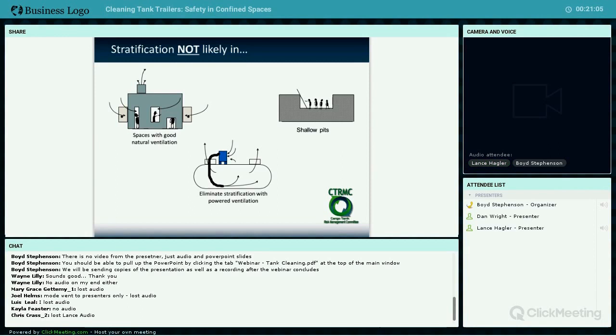So we were talking about stratification, and we were talking about when stratification is likely. Well, when it's not likely is one of three situations that you see here on the screen. If we have good ventilation in any area, and this isn't just with a tank trailer, you're less likely to have stratification because that air is moving. It's going to kick out those pockets of nitrogen or something else that could be underneath there.